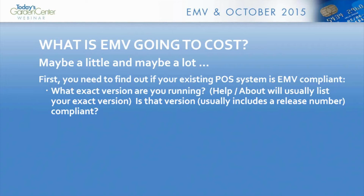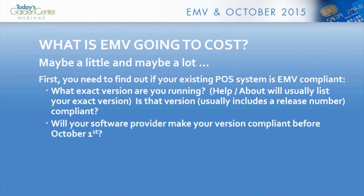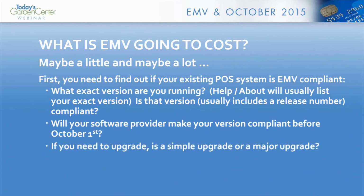Once you know what version you're on, then you can ask your software provider if they're going to make that version compliant before October 1st. I just used the example of both Intuit for QuickBooks Point of Sale and NCR Counterpoint. Both companies have assured their customers that they will be EMV compliant by October 1st, and I have every reason to believe that they will both clearly make that deadline. But they're only going to do that for their current versions of the software, and that's one of the things you need to take into consideration. So if you're running one of those products but you're running an old version, you probably need an upgrade.